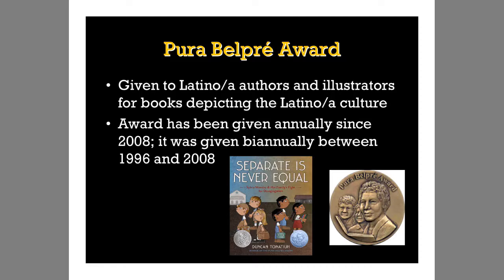One of the recent winners is Separate is Never Equal, Sylvia Mendez and Her Family's Fight for Desegregation. And this book was really interesting to me because it tells about a Mexican-American family in California who fought against school segregation because their children were forced to attend a Mexican school, which was inferior to the school that white children were allowed to attend. And I wasn't aware of this chapter in civil rights history. And this happened before the Brown versus the Board of Education decision in 1954. So this family was paving the way and leading the fight against school segregation.